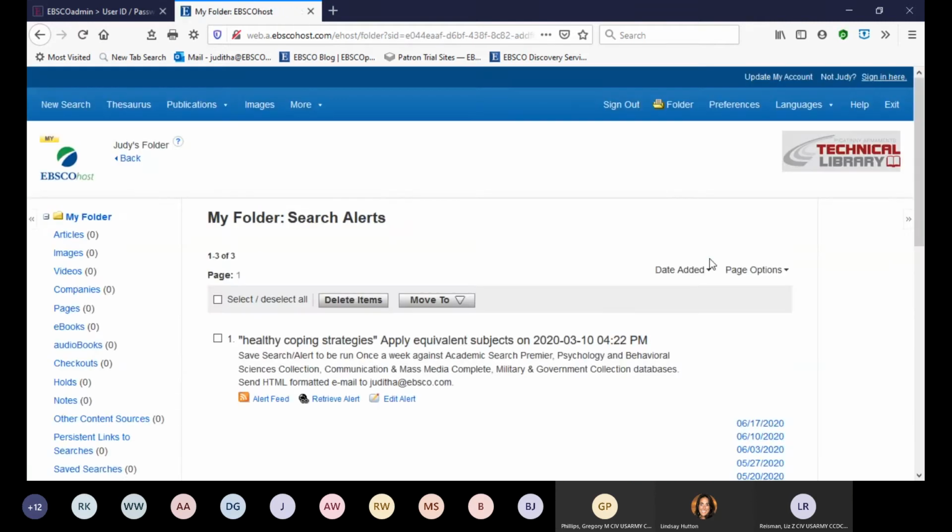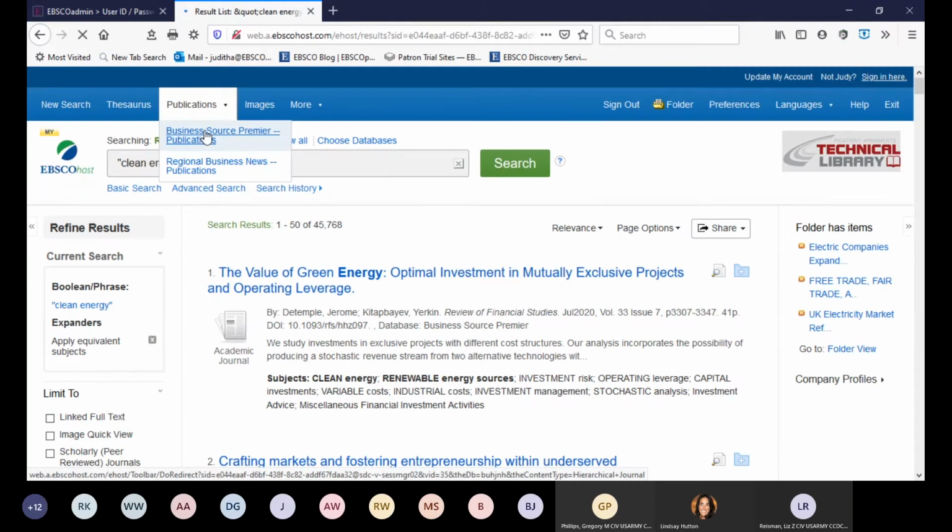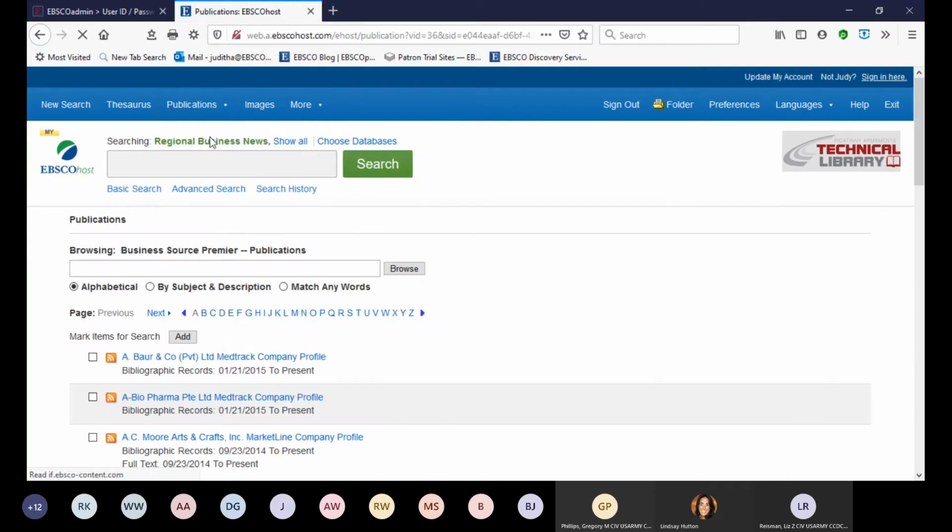So that's basically a search alert, which means that it covers all of the titles or all of the content within the database, and anytime clean energy shows up, I'll be emailed that content. A journal alert is specific to one publication. And the way that you set that up is, like when I showed you how to do the title list before, you go into the title list and you can just say Harvard Business Review.